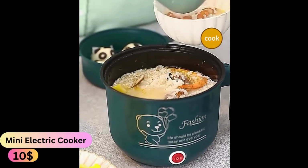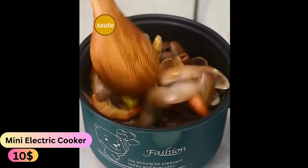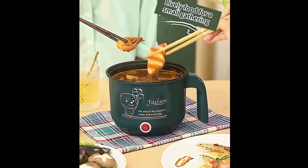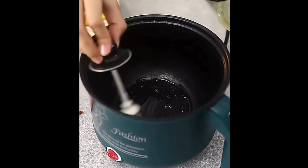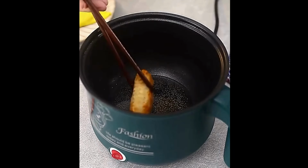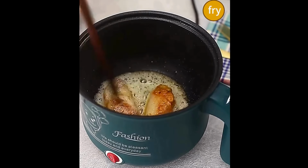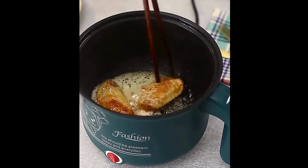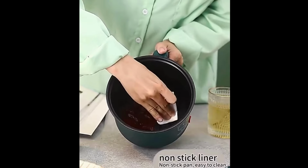The mini electric cooker is a perfect kitchen companion. This versatile non-stick cooking pot features both single and double hot pot options, making it ideal for steaming, boiling, or preparing delicious meals. Its compact design is perfect for home use, whether you're whipping up a quick dinner or enjoying a cozy hot pot experience with friends. Easy to use and clean.